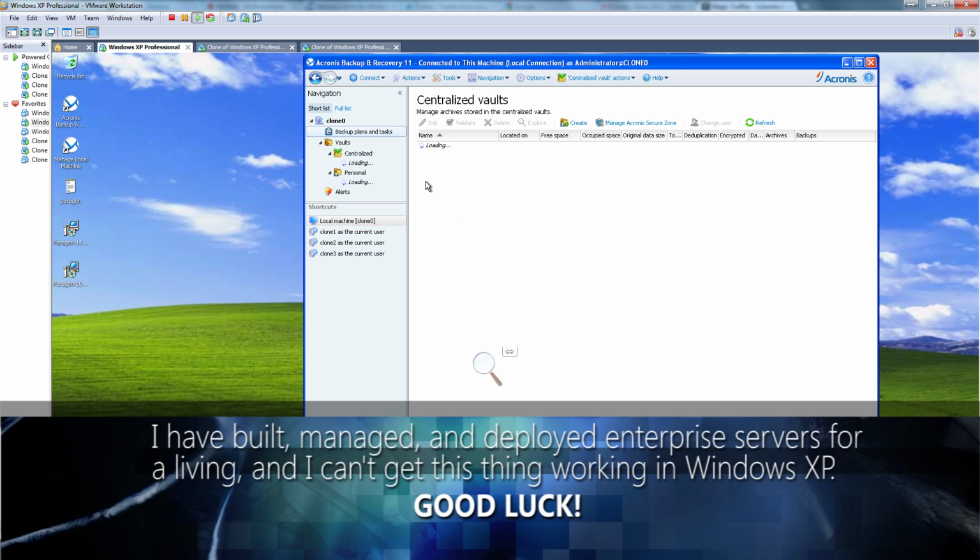Well, everyone, this review is pretty much over. As you can see, this thing's a mess. You want to make quick backups. Go back to the Paragon backup, bare metal backup and restore thing you saw.